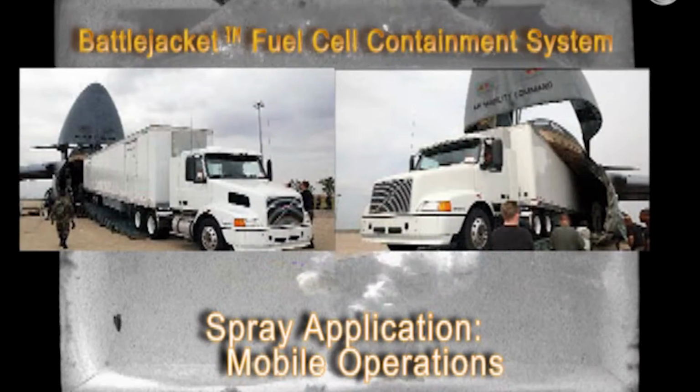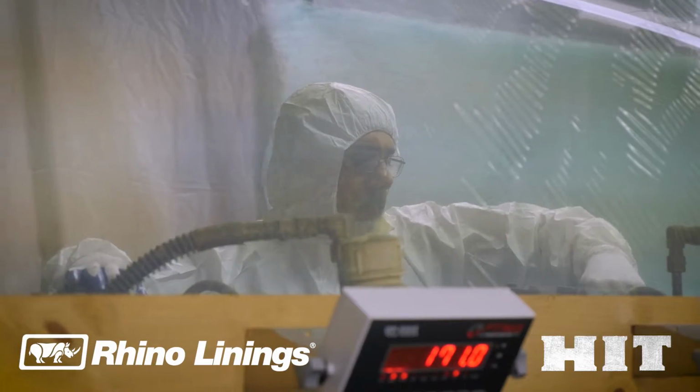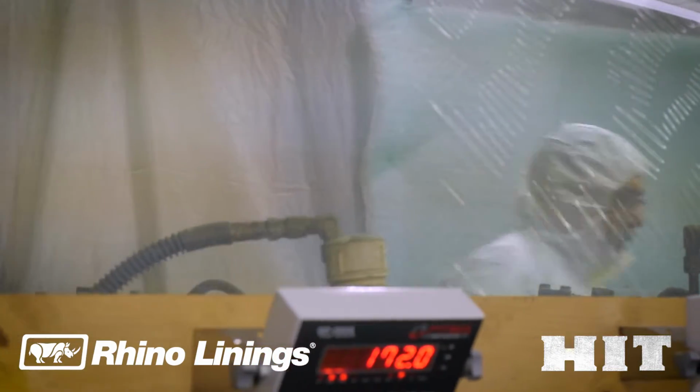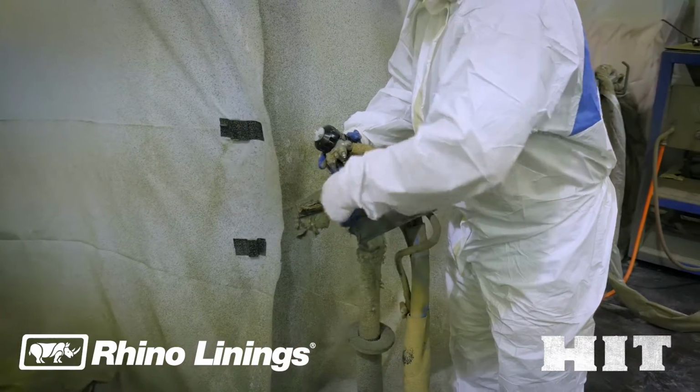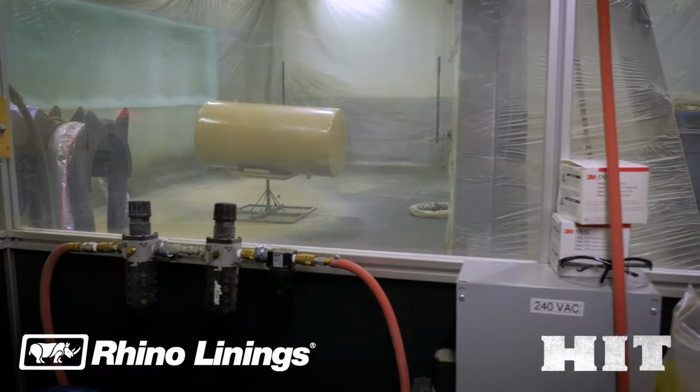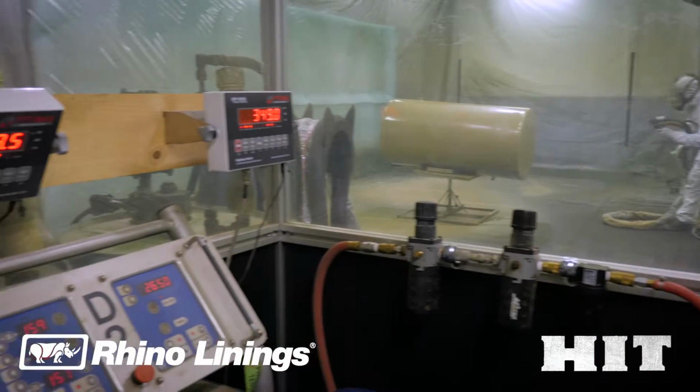Rhino Linings makes world-class resins, and we're able to take their resins, build it to a formula that I need, and then take our secret sauce and combine them to create a product that can protect our troops. Fuel tank protection is our strength. Self-sealing from the coating, self-healing from the reactive chemistry, that synergy makes a product that protects our troops all over the world.